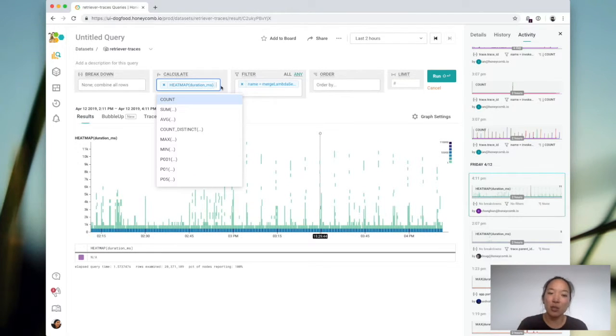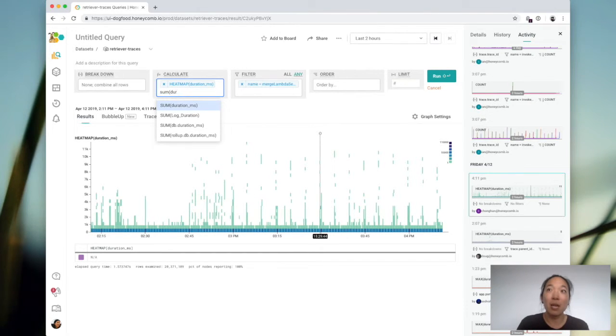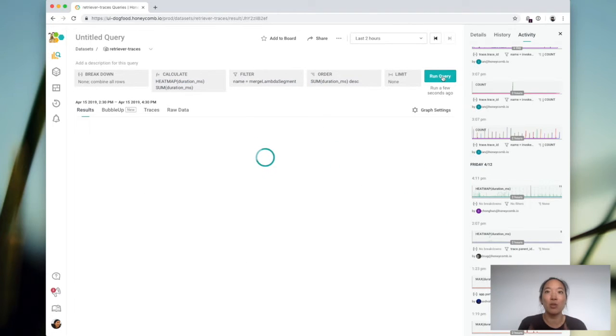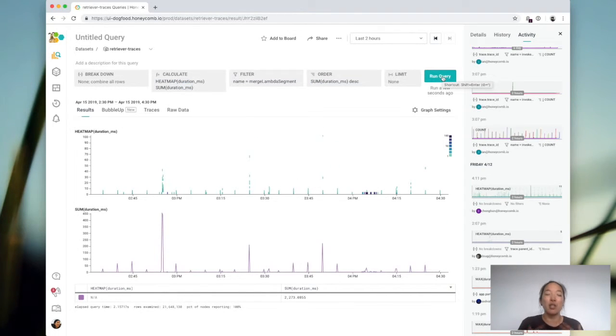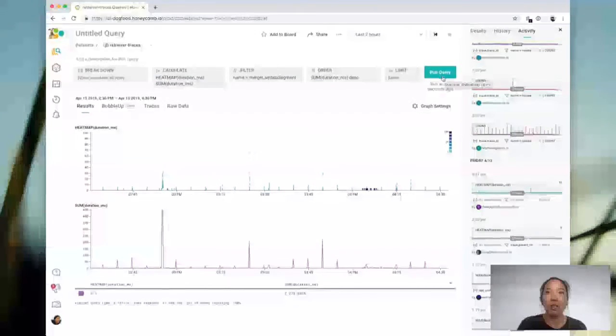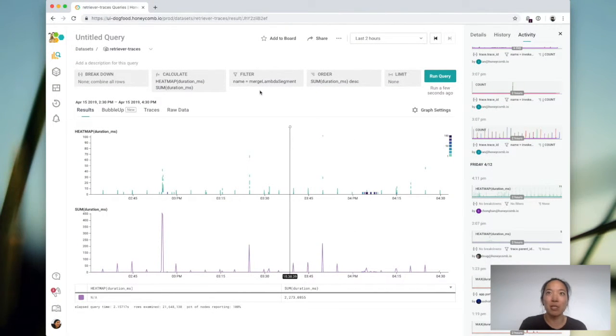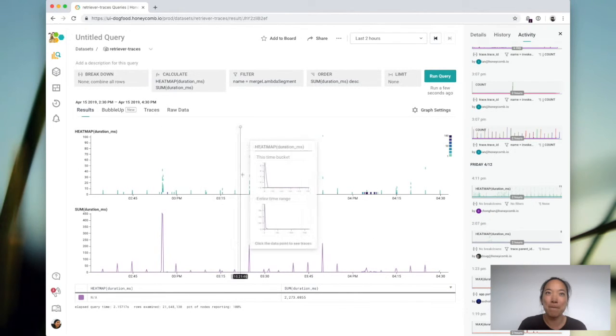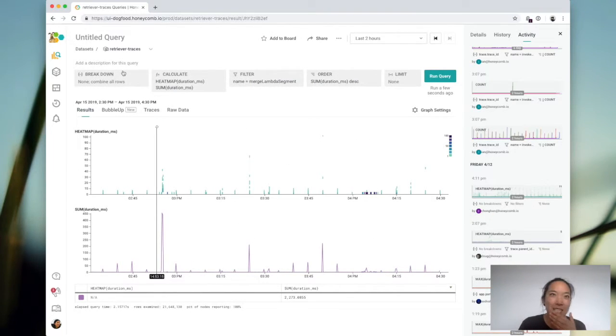And in addition to the distribution of latencies, I'm actually going to capture the sum, because I want to know a little bit more about where we are spending the most total time. What sorts of queries accumulate the most time spent in this particular function? And so, okay, narrowed down to this particular function, we get a little bit more visibility into the distributions of latencies over time.